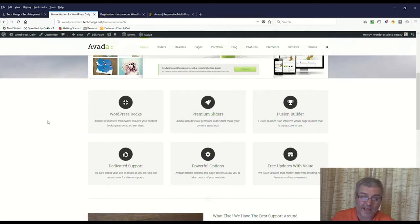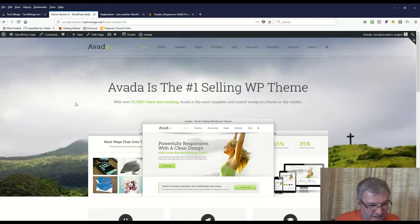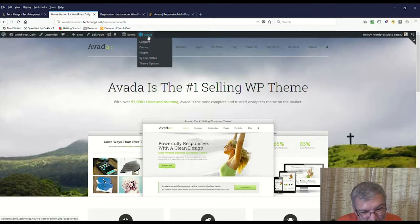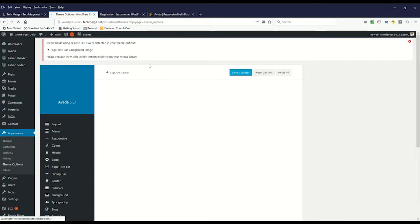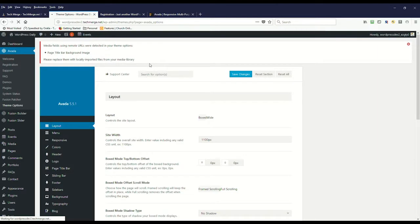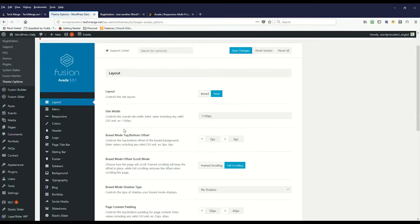Let's say you don't like the color scheme of this particular site right now, and we want to go in and kind of make that change. So what you simply would do is go up to the Avada link at the top and click Theme Options. And when you click Theme Options, it's going to take you into all of the Avada theme options. There's a vast number of those. And we're going to go down to colors.